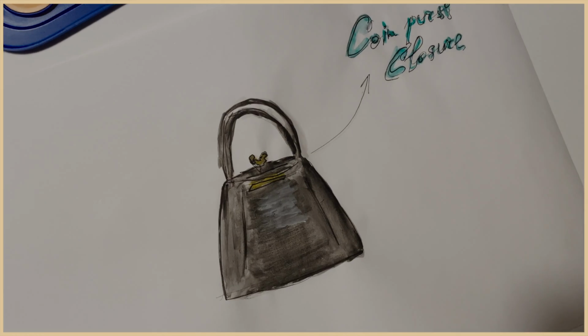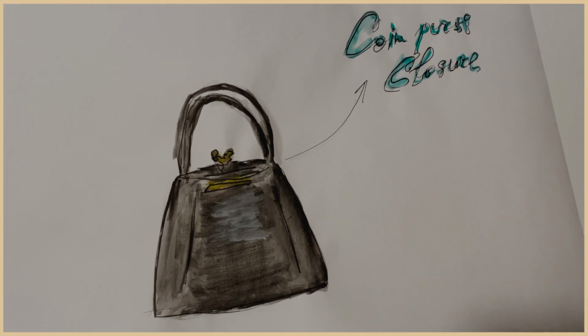I wouldn't do a zip pocket because it's also very, very restricted. What I would do, maybe I will not use any closure at all, so it will be open like this. You know, it's a mini bag and that's it. Because of the shape, it will just close itself naturally. Or I would do an old coin purse closure to add something. Yeah, so this is what I would like to change. Other than that, it's a very cute bag.